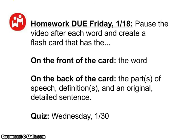The quiz for words 1 through 14 will be on Wednesday the 30th. It's an early release day for us, so we'll have it on Wednesday the 30th. Please make sure that you're getting down all of the parts of speech, and that you're trying your best to use a really quality descriptive sentence that would get you full credit on a quiz.